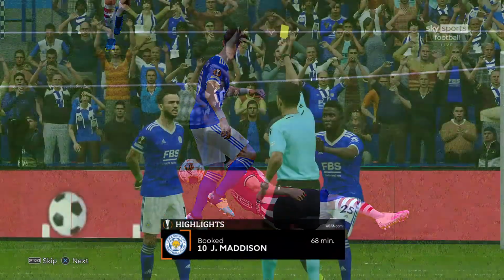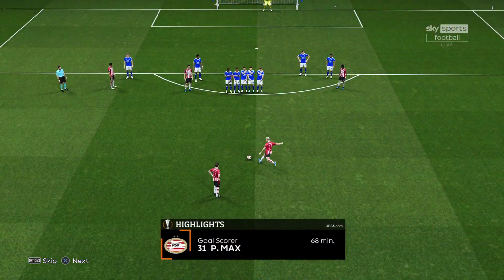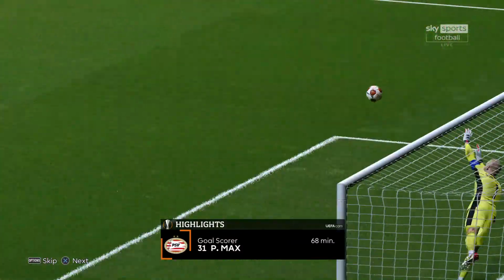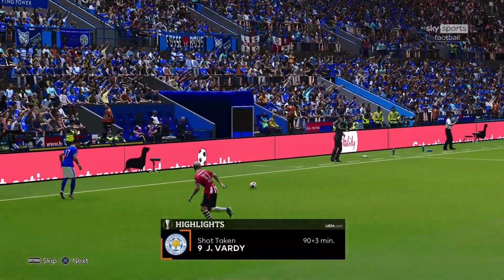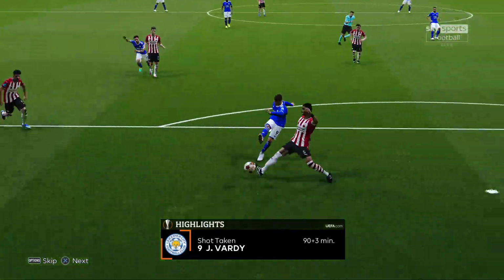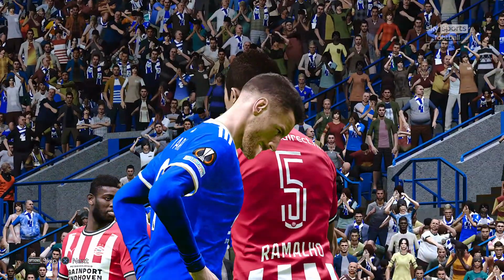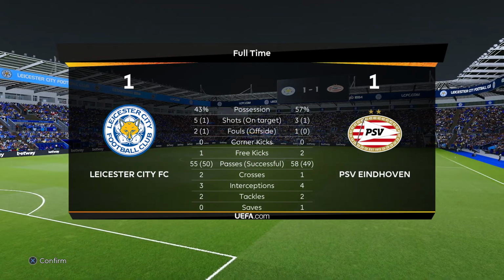Madison goes in the book for taking down Van Ginkel here. Then Max. Look at that free kick. Schmeichel gets his hands on it, but can't keep it out of the back of the net. Beautiful strike from Max. The equalizer. It's 1-1 in stoppage time. Vardy has one more look. Off the mark. And he wants that one back. That'll do it. 1-1 your scoreline from the King Power Stadium in Leicester, England.